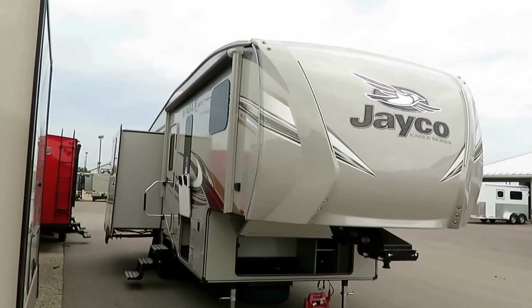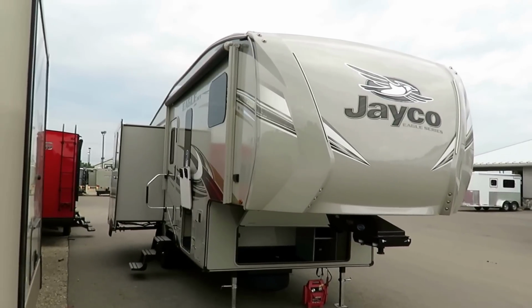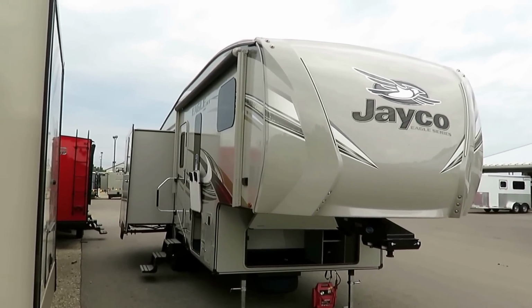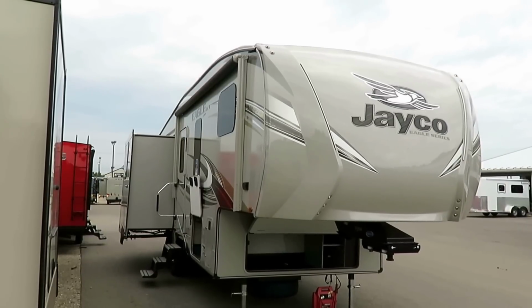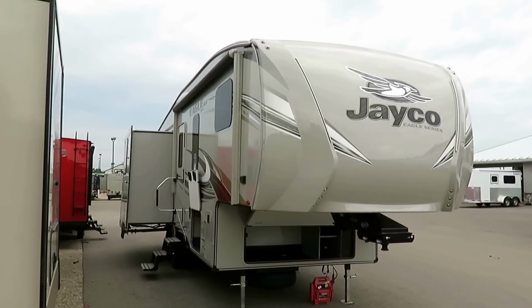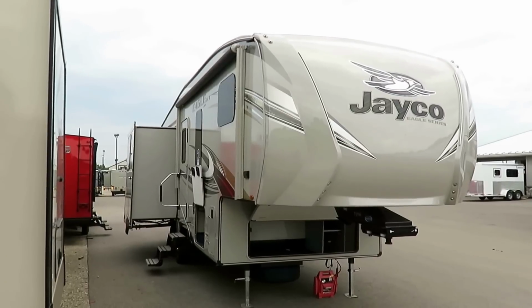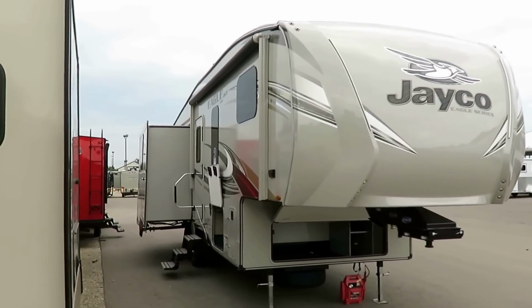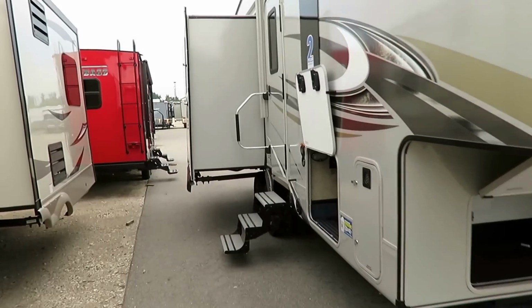So what is this thing? Someone's looking for the big fifth wheel living room, but in a smaller, more manageable experience. Maybe you don't have or want a giant one-ton truck, but you do want a very classy RV. You're done with the family bunkhouse and now it's just the two of you. Oh, this is going to be the last one we're going to buy. Well, you're looking the right direction here.